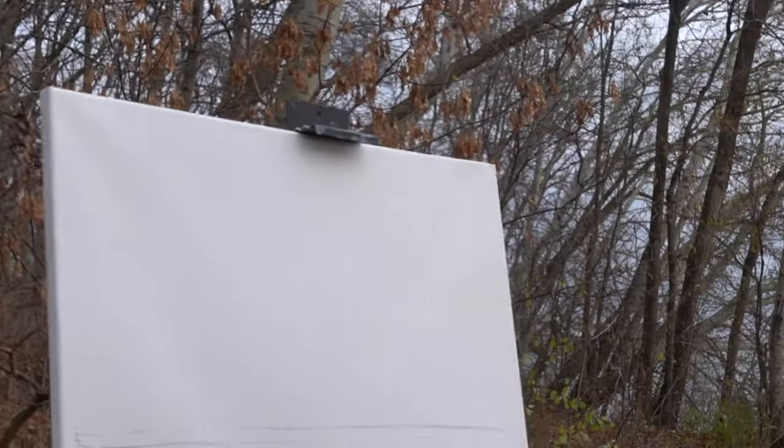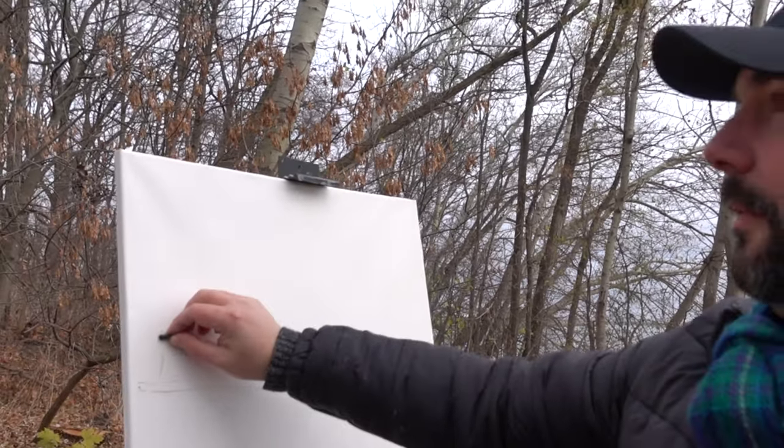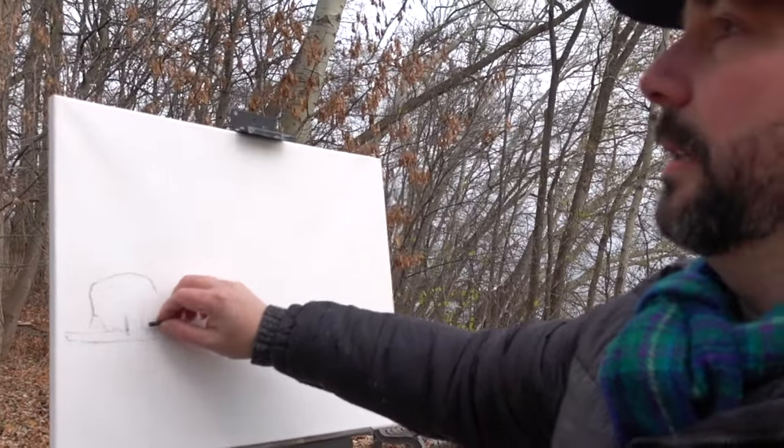I have to keep correcting while I'm painting. So I like to just be careful where I'm putting things in the first place.